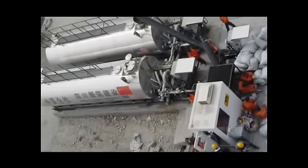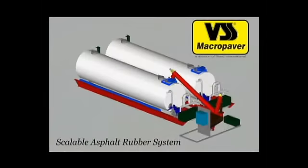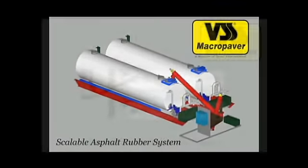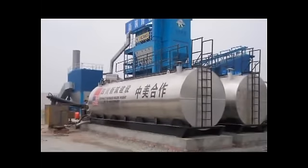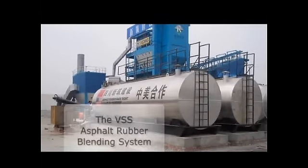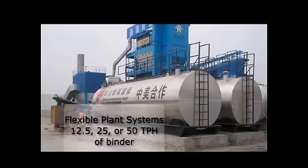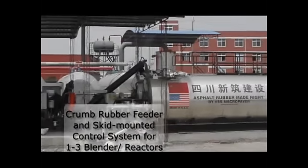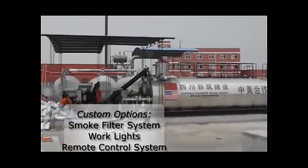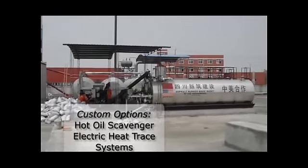Using 30 years of experience in the field, VSS builds and markets asphalt rubber and polymer asphalt blending equipment. The beauty of the asphalt rubber blending system is its ability to be configured to produce 12.5, 25, or 50 TPH (tons per hour) of binder. If you start at 12.5, the AR system is capable of being scaled up to additional units to increase production based on the needs of your business.